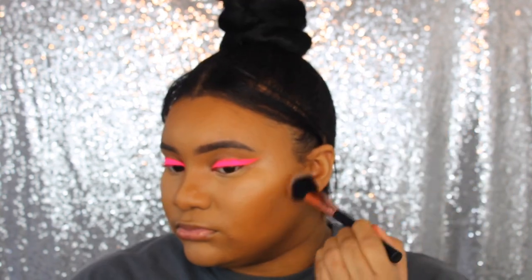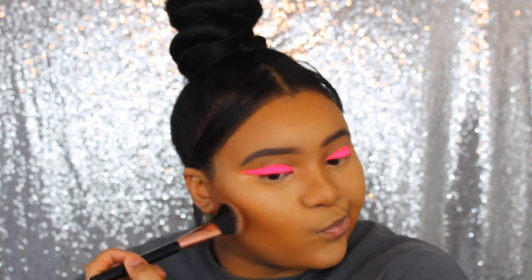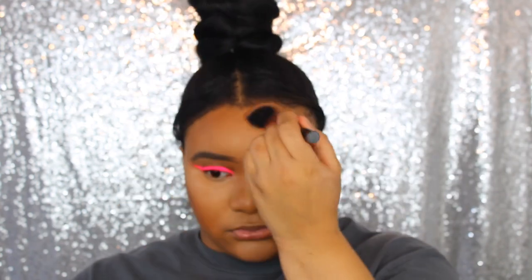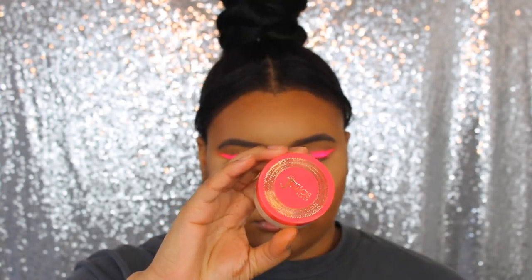So I am using the Black Radiant Soft Focus Press powder in the shade Milk Chocolate. I'm using this to set my contour, and I figured out a way to not make it so harsh. Last time I was telling you guys that when I used it, it was making my contour really, really dark for me. So I'm just very lightly dusting that on because I don't want it to look super crazy, or so far off.